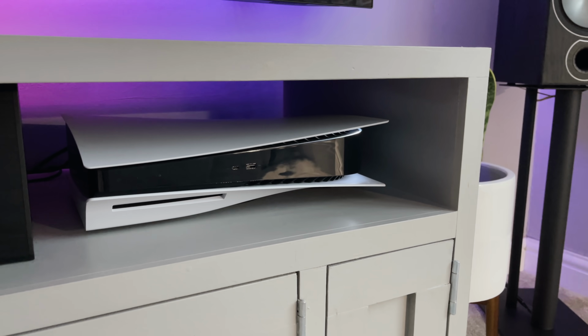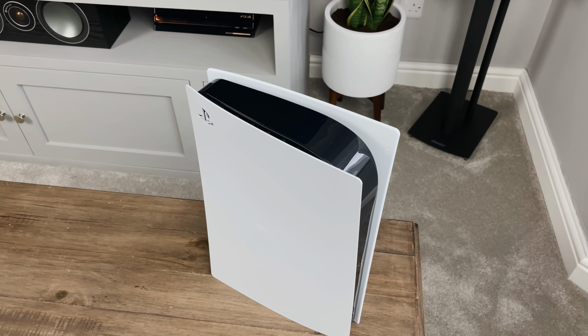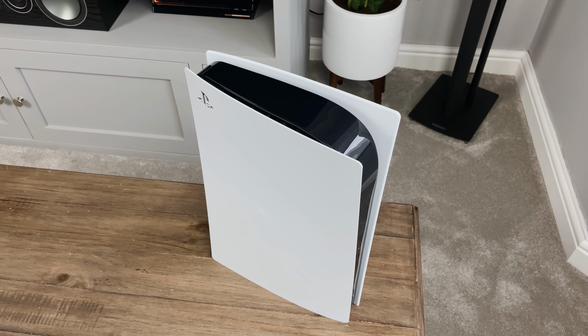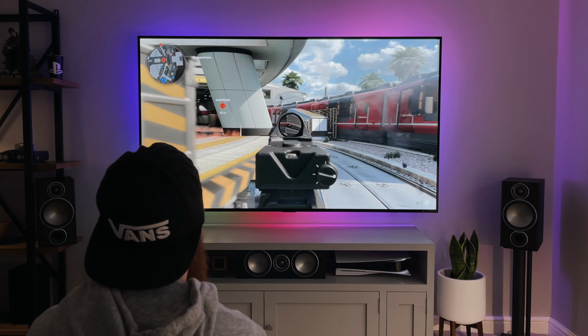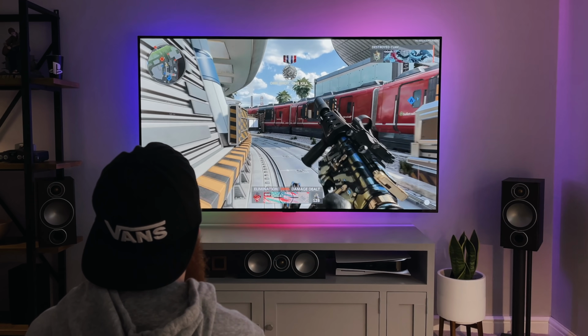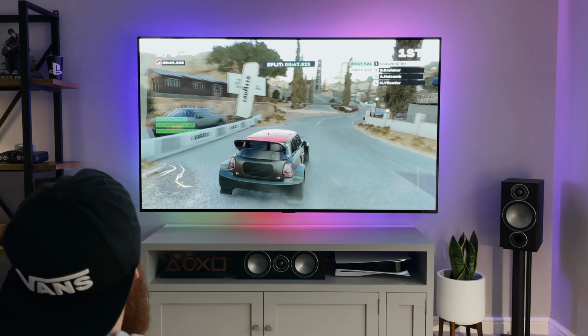Okay, so here is the PS5. Now this is definitely my favourite console at the moment. I did a quick unboxing last year and it's now passed over 1 million views, which is absolutely mental. I'm really enjoying the PS5. I play it most days in my spare time, including games like Cold War and Dirt 5 and various others. I've got quite a few games on it already.